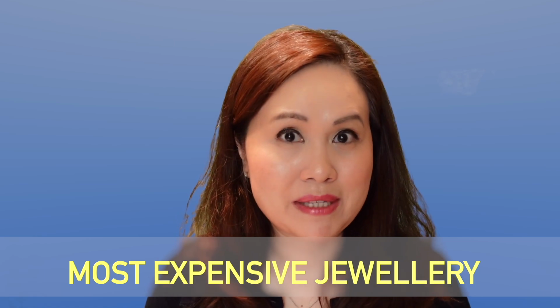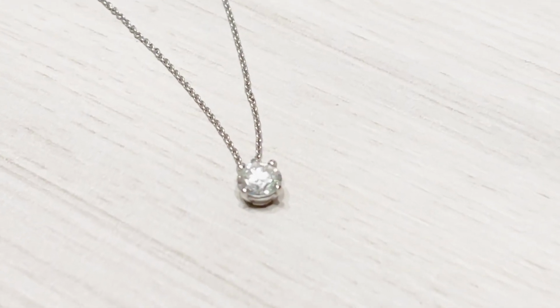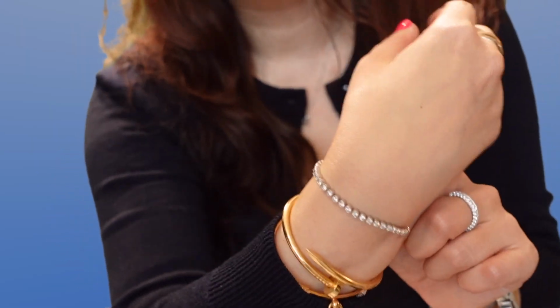So the next question is, what is your most expensive jewelry? Now, I'm not sure which one is exactly the most expensive as I bought these over time and I recall they were approximately about the same price, but it either is my diamond studs that you see on me here, or it could be the diamond pendant that I am wearing. This is 1 carat, or it could be this tennis bracelet that is also made out of diamonds.